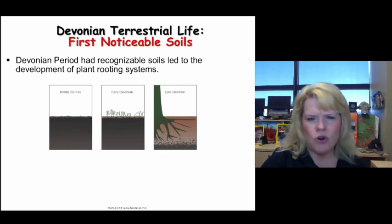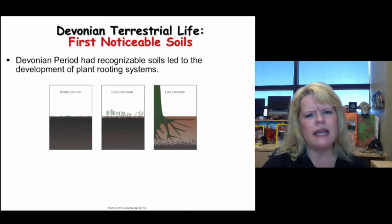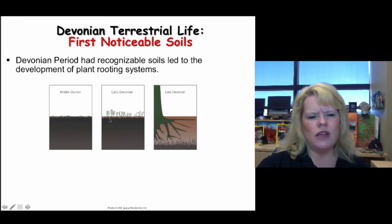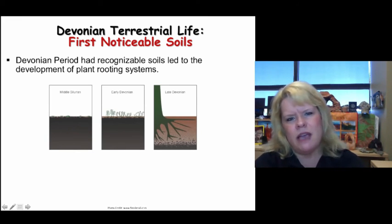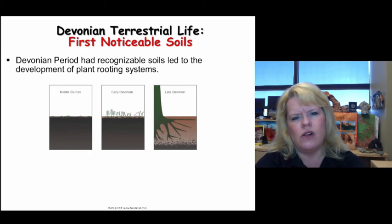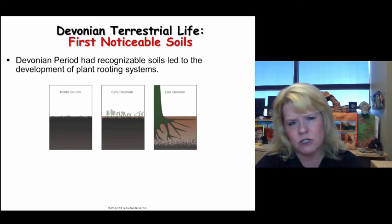I think this is such a noteworthy thing to discuss about the Devonian, the first noticeable soils. Need to think about this for a minute, the significance. I know I mentioned it at the beginning of the lecture on Devonian, but this is such an important development. So our first plants really start to move on to land. They're very primitive in the Silurian. By the late Silurian, for sure, early Devonian, we're starting to get some diversity. So plants biodegrade, and the bacteria that makes up the organic material of the soil is important. And that soil is going to allow for root systems to develop.